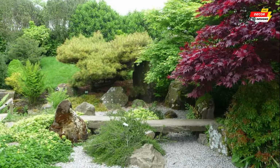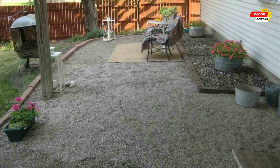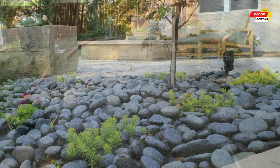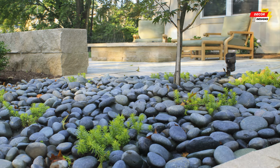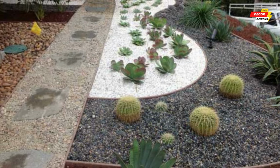Fifth, sustainable solution. Gravel landscaping promotes sustainability by minimizing water usage and reducing the need for chemical fertilizers or herbicides typically used on lawns. Now that you've grasped the potential of gravel landscaping, let's explore how to incorporate it into your outdoor haven. Here are top 9 inspirational ideas to get you started.